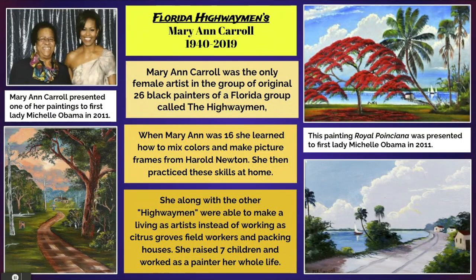She was the only woman in the original 26 painters, and when she was 16, she learned how to mix colors and make paintings and picture frames from Harold Newton. She then practiced her skills at home. She, along with the other Highwaymen, were able to make a living as artists instead of working in citrus grove fields and packing houses. She raised 7 children and worked as a painter her whole life. In 2011, Mary Ann Carroll presented one of her paintings to First Lady Michelle Obama.